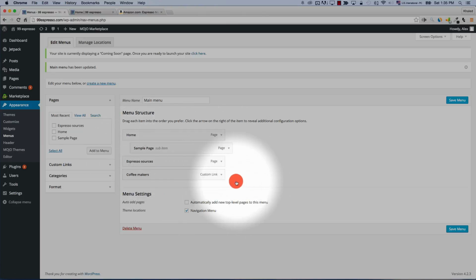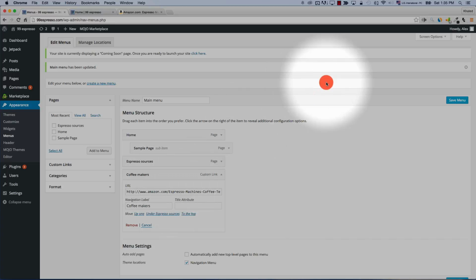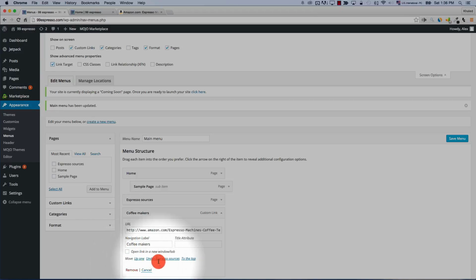I can simply come back to my menu here, expand the options for this page, and there is no option here to make this link open in a new tab. On the top right here, you will find Screen Options. If I click on Screen Options, this menu will open. Now through this menu, I have access to more options. So if I simply click on Link Target here, I have a new button down here that says open link in a new window or tab.